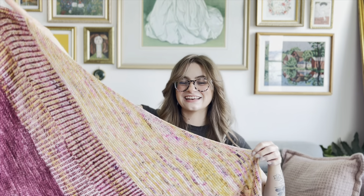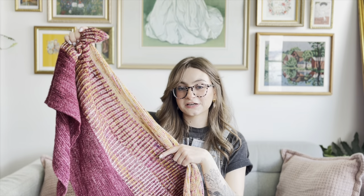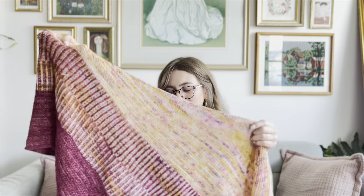yarn to the end of the limit. Like, the pattern describes like knit until you have half a cake left and then move on to the next step sort of thing. But every time that I've done it, I've just gone until I ran out of yarn. And the only tricky part about doing that is making sure that you have enough to make it through the brioche sections. But I feel like it's a pretty easy thing to eyeball.